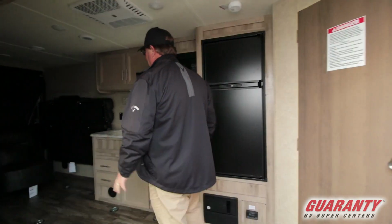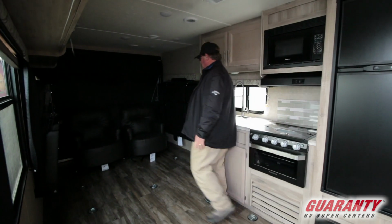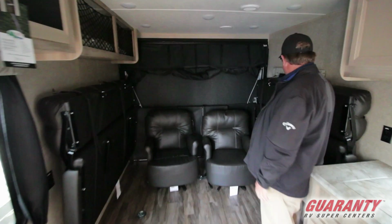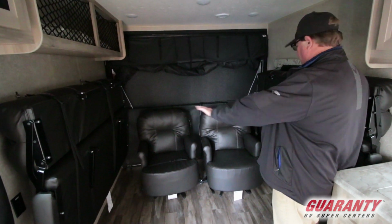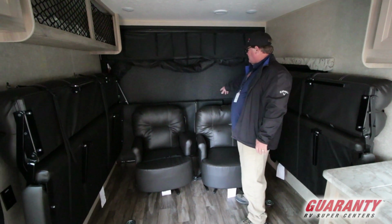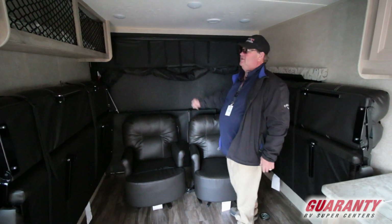It's got a nice big entry here, so you've got lots of room in here to put your toys. You've got a couple of chairs that move around, and side benches here that make into beds. You've got your ramp door, and a patio deck that drops down. Got a little curtain right there.